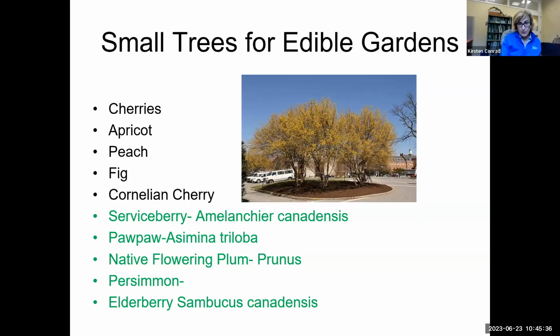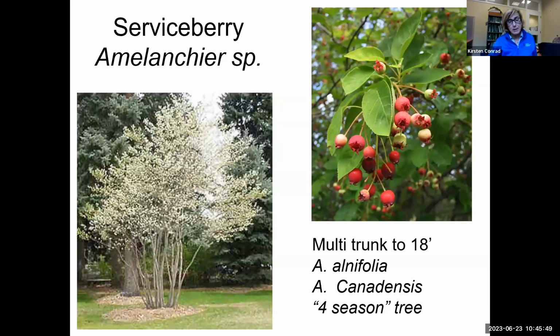And of course, the picture is of a cornelian cherry, which has a lovely little fruit that can be edible. Figs are not native, but they're grown widely and very popular. Let's look at some of these. Here we have service bay again. It's typically grown as a multi-trunk small tree, and it's one of my favorite trees as an ornamental. It can also be your favorite tree as an edible.